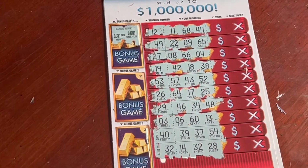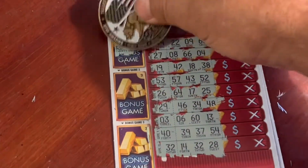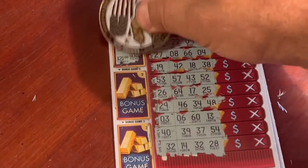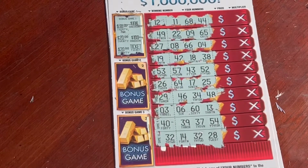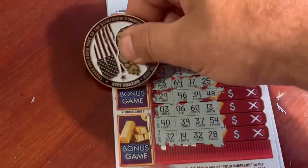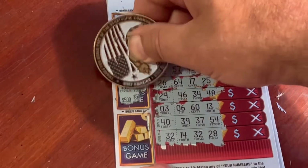So we got a 30 and a 100, a 20 and a 100, 20. Okay, is this a 100? No, it's a ticket. Okay. Let's see. 20, 20, oh, 50, 20, 20 and a 50, 500 and a ticket, 500.